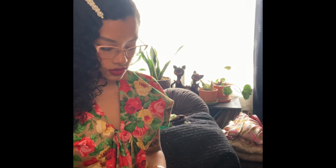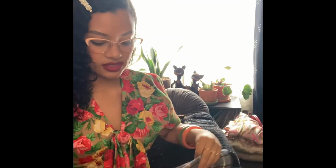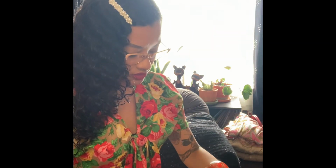This skirt. It's a 60s skirt, I believe. The skirt looks like this, and what I like about it is that it has pockets in the front. So cute. And I love the pattern, the check pattern and the shape. Very cute. You can dress it up as a 40s style or 60s. I love this skirt.